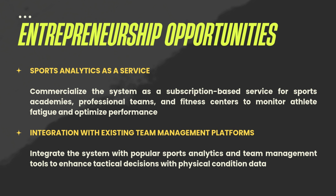Furthermore, we can also integrate the system with existing team management platforms to enhance tactical decision with physical condition data.